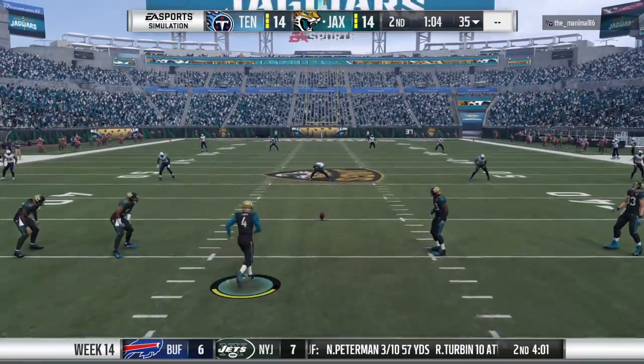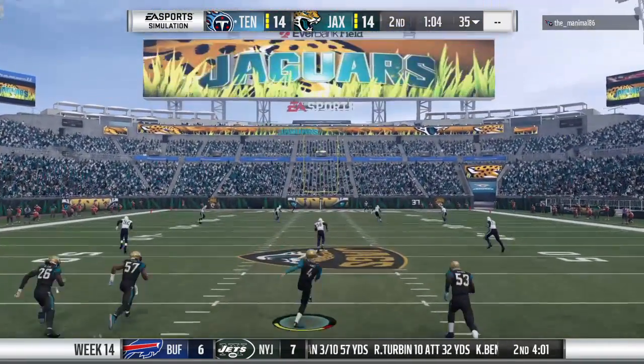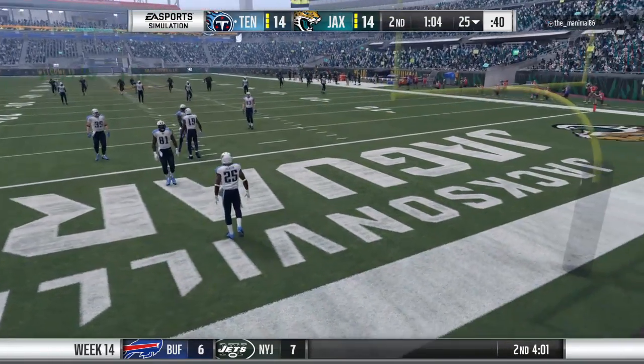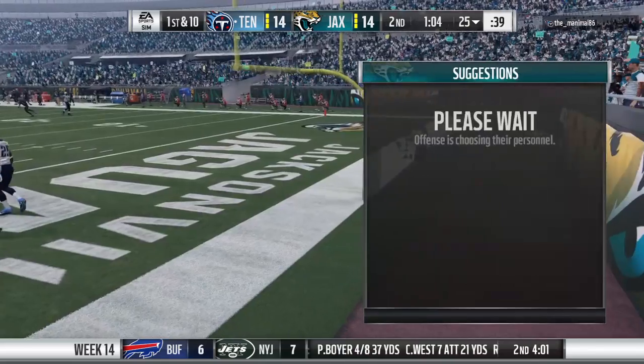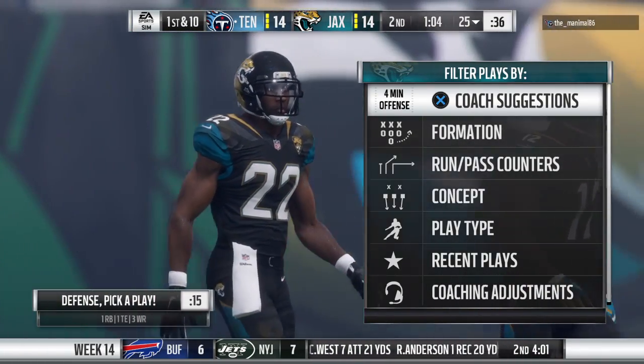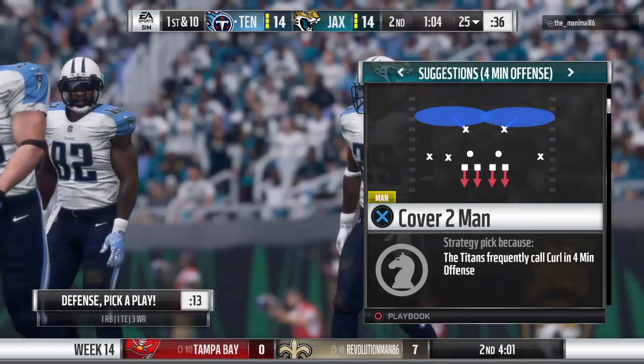So a tie ball game here as the kick's away. And this will not be returnable. It's out of the back of the end zone for a touchback. Out come the Titans now. And right now they're saying, hey, let's keep this going.